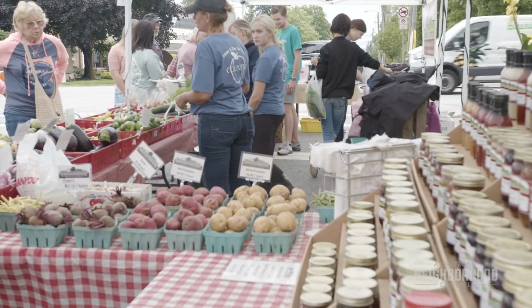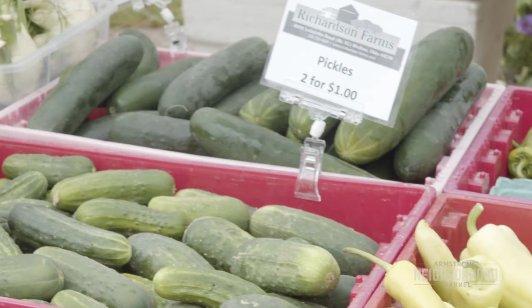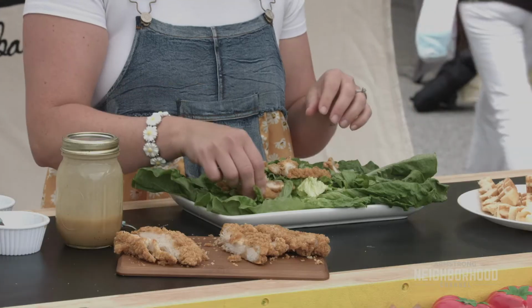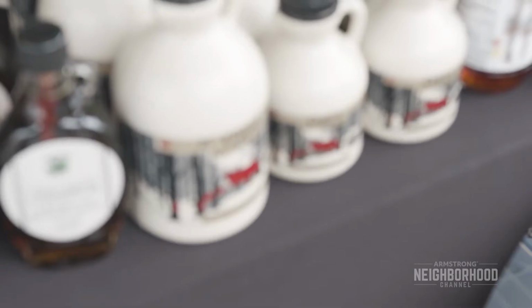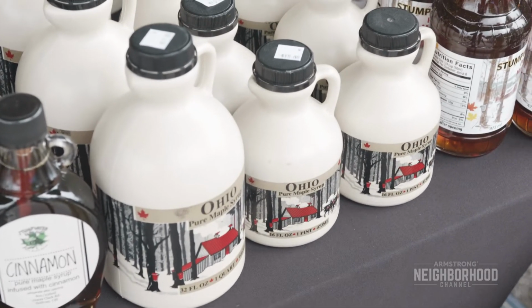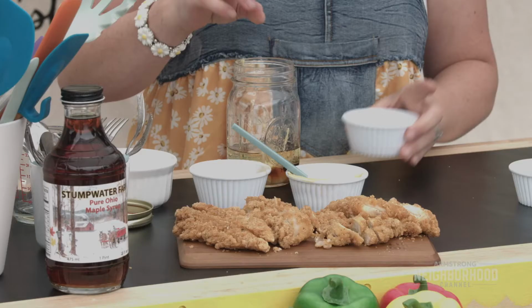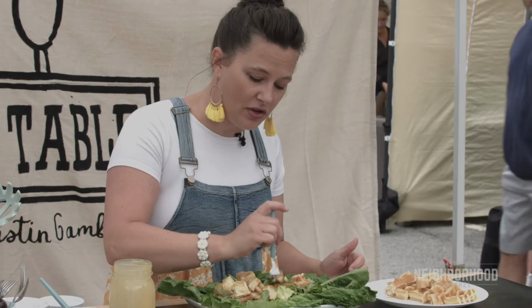On Market Table, I'm visiting Medina's historic public square. Join me as I browse the farmers market, meet the local farmers and vendors, and create a simple, family-friendly meal using fresh, organic produce. This morning we're talking all things syrup. Join me as I create a sweet and savory dish made up of one of my favorite flavor combos, waffles and chicken. To market we go. My name is Kristin Gambaccini, and this is Market Table.